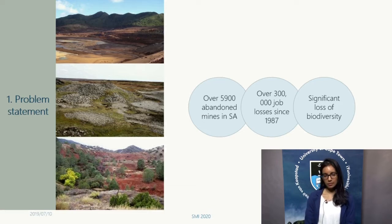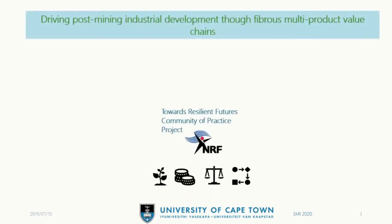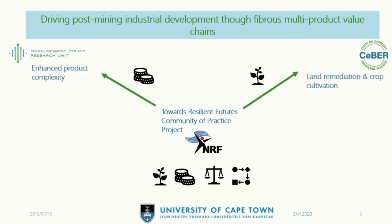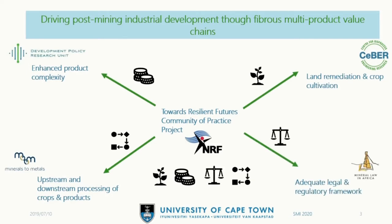to remediate the land. This brings us to the Resilient Futures Community of Practice project, which seeks to drive post-mining development using fibrous plants. To do so, 4 research centres were awarded funding to investigate the 4 main aspects of the project: the land remediation and crop cultivation, the economic aspect, the processing, and then the legal aspects. For this presentation, we'll be focusing on the cultivation and remediation aspect of the project.